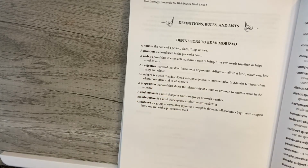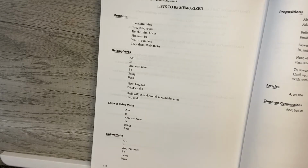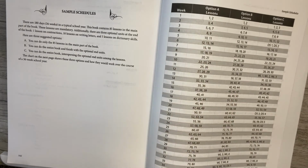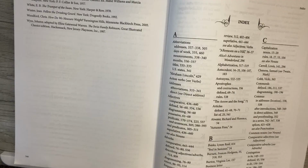Okay, then here at the end you have definitions, rules, and lists. So definitions that they're supposed to memorize, a glossary of terms to know, a summary of the rules, lists that they should memorize. And then here you have a sample schedule. Here is the schedule we use down here along this side, option C. So option A is when you just want to do the main 85 lessons of the book. So you're alternating 2 and 3 lessons a week. Option B is where you do the entire book and then finish with those optional end units. And then option C, which is what I do, is where they mix in those units throughout the year. And then here's your bibliography. So all your sources and your index.